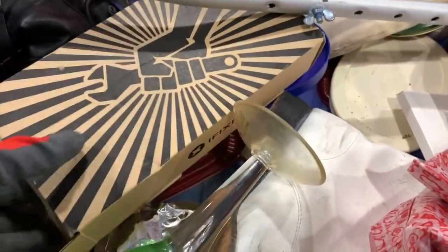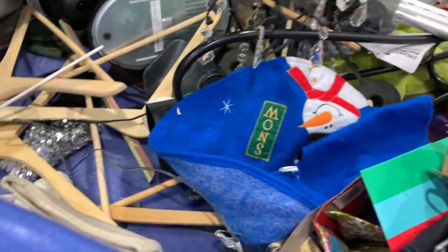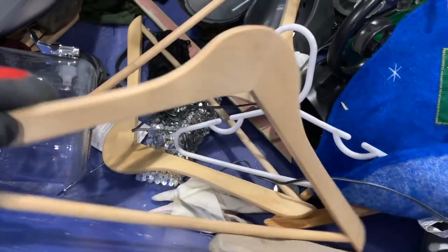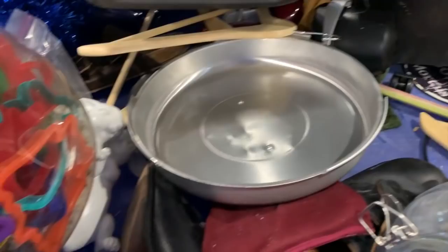Margarita glasses. And no. These are the wooden hangers. I was like, do I want them? I like wooden hangers, but I couldn't decide, would the weight be worth it? Or would it be better just to get them new? I passed. I'll wait and see what you think, and then I'll decide if I see any more. I feel like I see them, but I never pick them up.